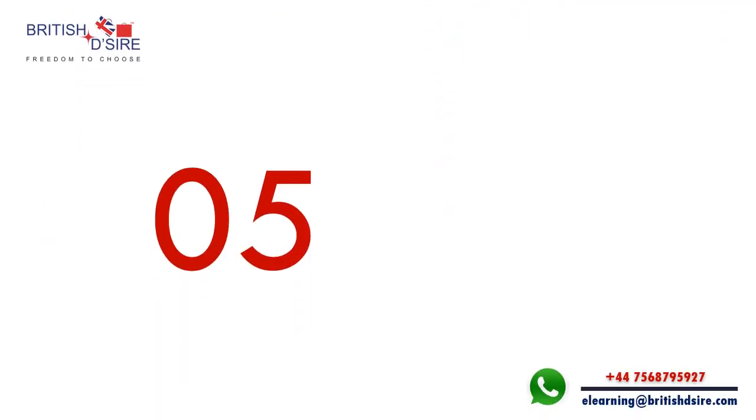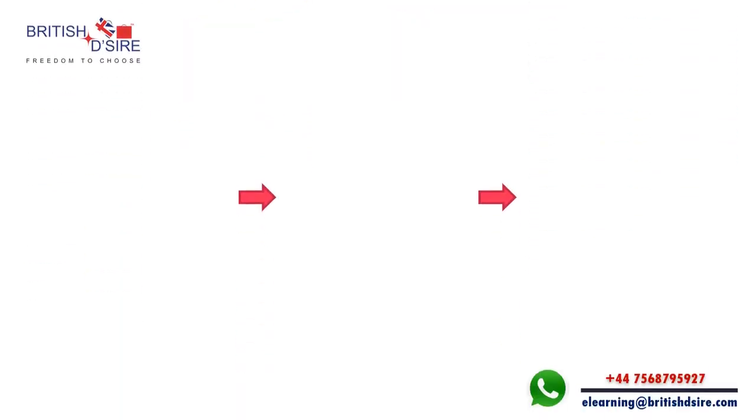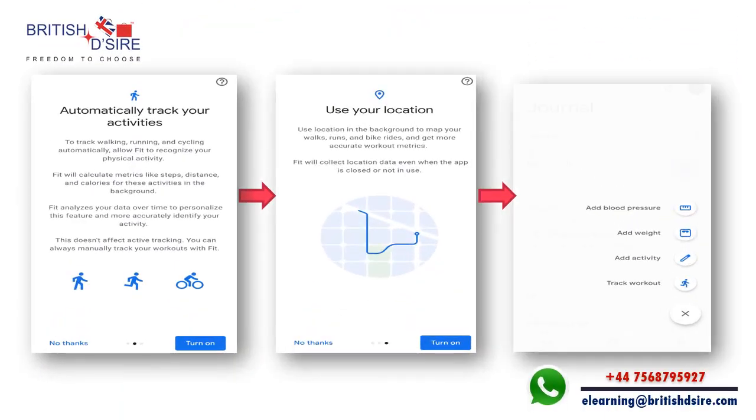Point 5. Google Fit Dashboard Summary. Google Fit helps you to track activity like walking, running and cycling, etc. It also uses your location for accurate results. You can even add tasks or activities like cycling, car driving, blood pressure, weight.